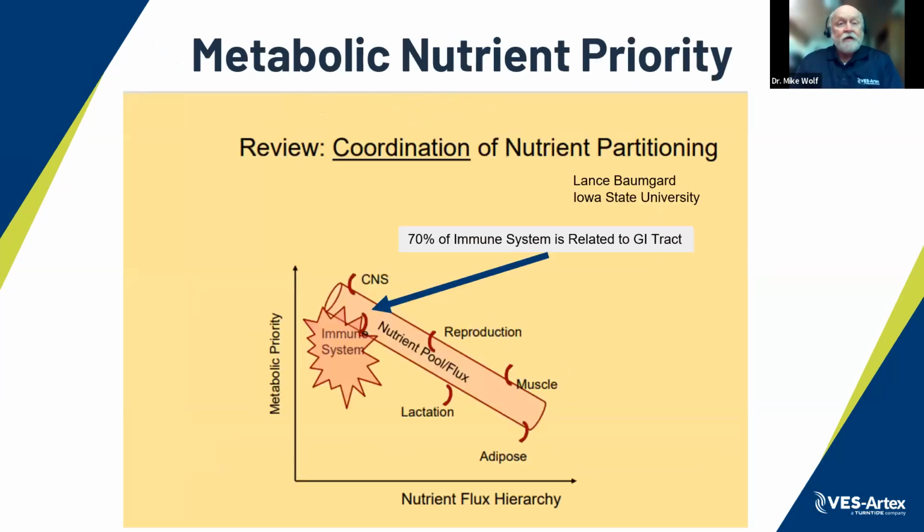And if we look at the metabolic priority, the brain is number one, that the body's going to make sure it gets the first priority in terms of resources. Again, that's glucose. But right behind it, you can see the immune system sitting there needing its requirements, because if it doesn't protect the body from what's on the outside coming in, we lose the whole system. And then further down the list are reproduction, lactation, and so on, which have a lesser priority. And that's why those things are compromised or given up, to try and preserve the brain and the immune system.